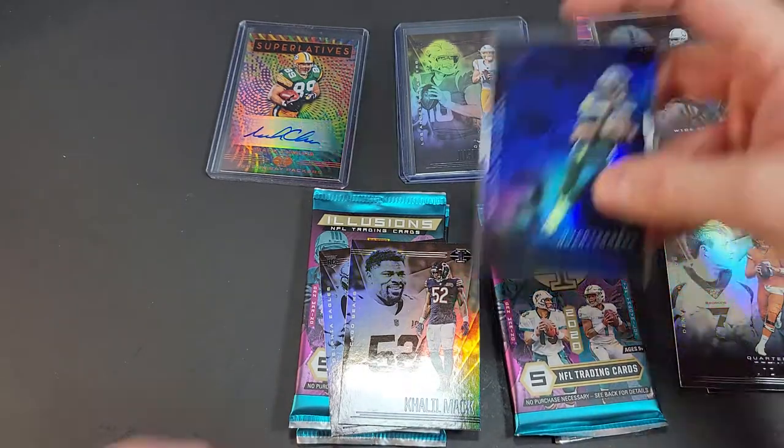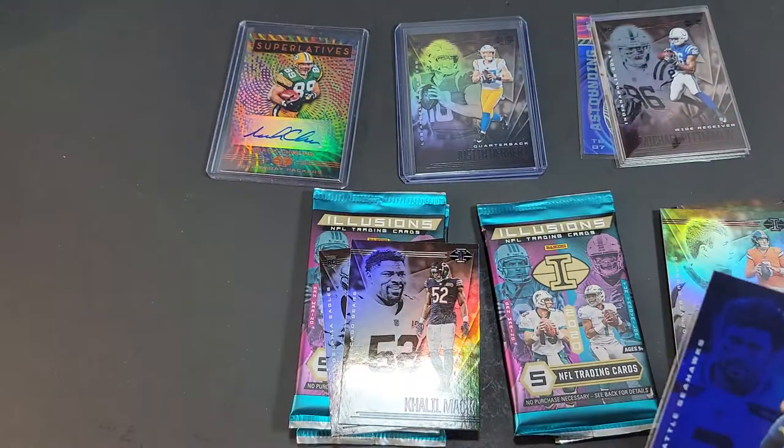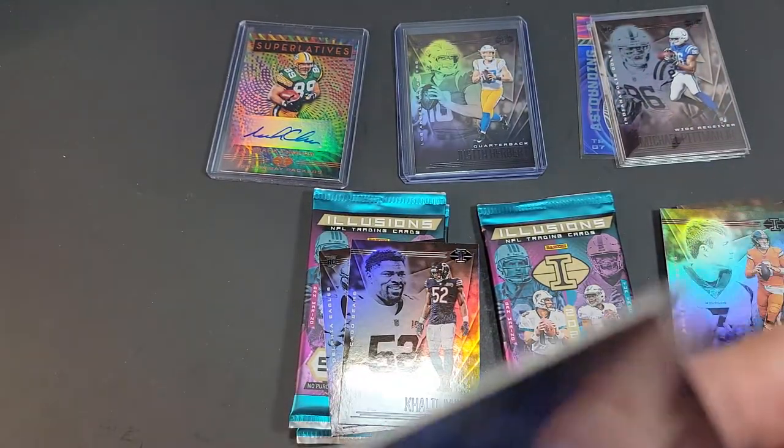He's not a rookie. I don't know what I'm doing. I just want to put that to the side. You know what? I'll just go ahead and sleeve it. Just put it right there.